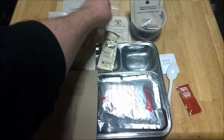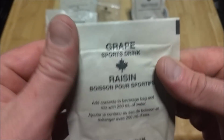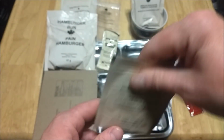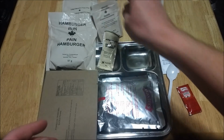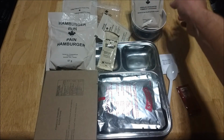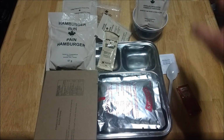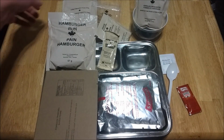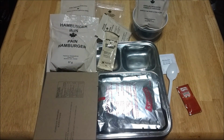Alrighty, I also got my raisin flavored, just kidding guys, grape flavored sports drink. I mean I like raisins, but I think a raisin flavored sports drink would be gross. Got my crunchy cold cereal, apple and brown sugar. I think I'm just going to do it cold. And I have my chilled cappuccino protein drink. I have everything but cold water, you guys.